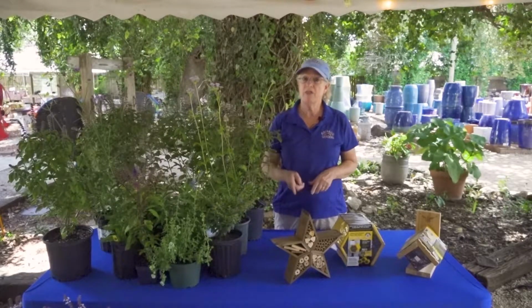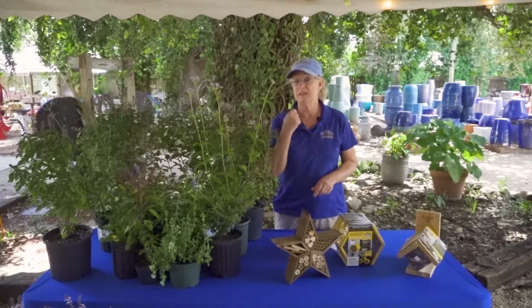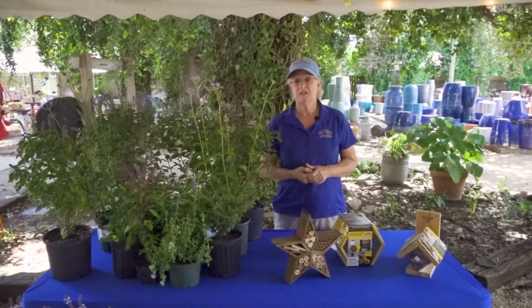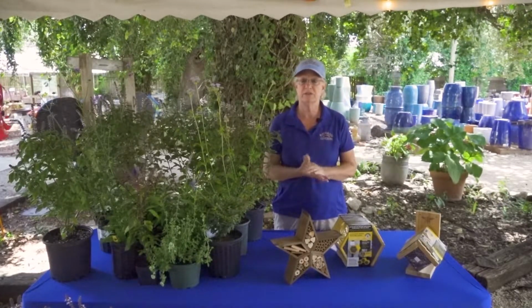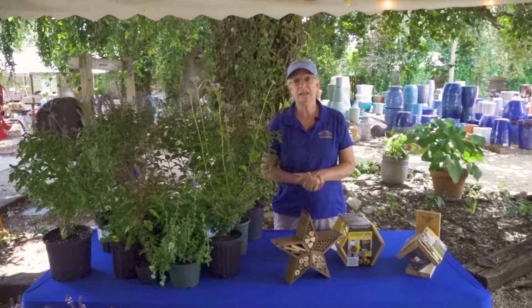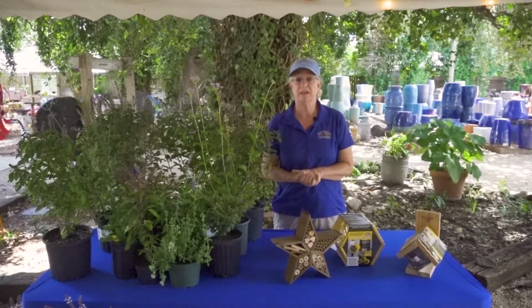Did you know that 1 out of every 3 bites of food that we take has to be pollinated by bees? So 1/3 of our food, and that doesn't even talk about all of the different things that we use for livestock. So that is really pretty important to human beings.